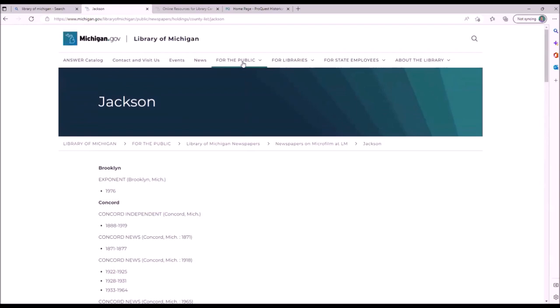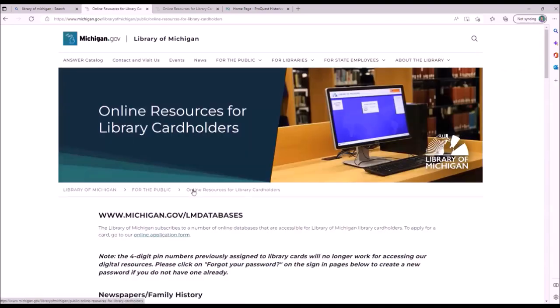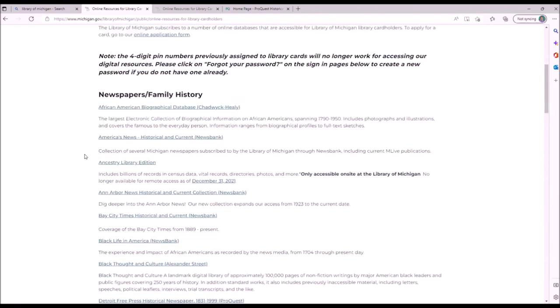I'm going to click on For the Public to get to the menu. And then online resources for library card holders. This is probably the best way. And as I said, I think Adam put this link in the chat box earlier in the presentation. I'm going to click on it. And then we scroll down. So there's some different newspaper resources that you have access to.